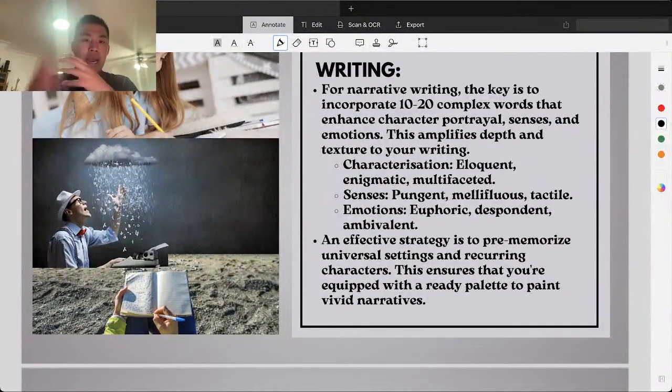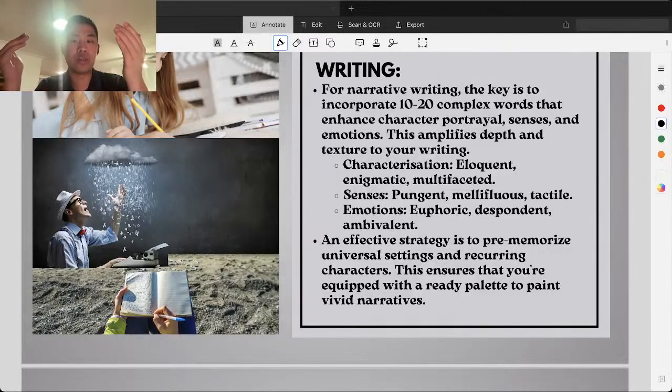So in narrative writing, the key is just to incorporate 10 to 20 complex words that enhance character portrayal, 5 senses, and emotions. So those are the only 3 things that you need to worry about. And you only need to find about 10 to 20 complex words that you can constantly reuse. So for example, within characterization, you might want to choose words like eloquent, enigmatic, which just means mysterious, multifaceted. When you're talking about your senses, you might have go-to words that you use time and time again.